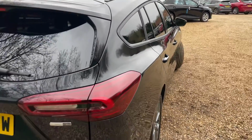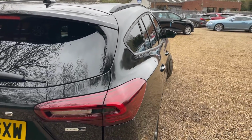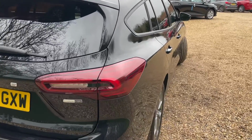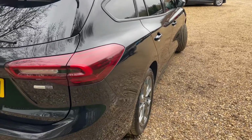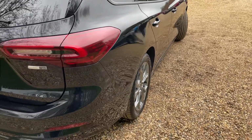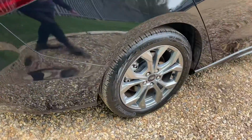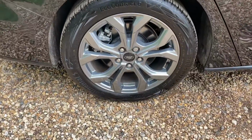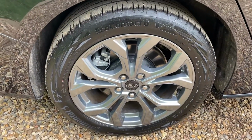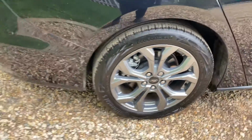At this stage of the video, I take a step back on the offside rear, just gently rock the camera side to side, hopefully displaying just how beautiful all the body panels are. There we are. As you can see, it's like a mirror this side. It's incredibly good condition. Then we're going to link that just back round to the offside rear, giving you a good look at that alloy. Again, another Eco Contact 6 tyre, 17 inches, rear discs on this one as well.